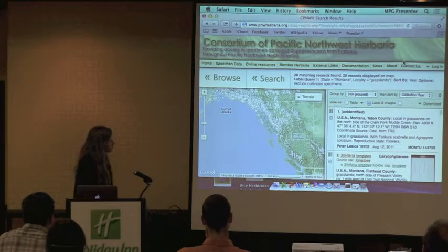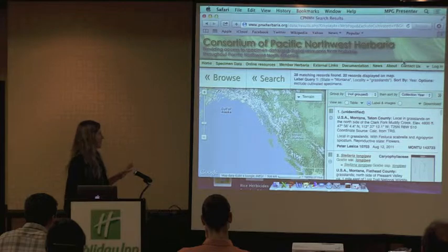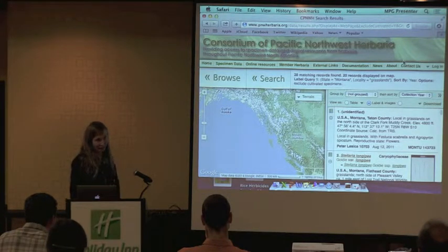28 matching records, which is actually less than I've gotten in the past searching on this, so I'm not sure what I did differently this time. But usually it brings back 77, and we know there's more than that of grassland species in Montana. So that was the most labor intensive, is sorting through that.